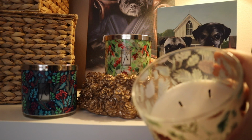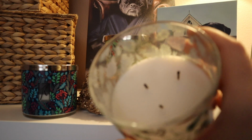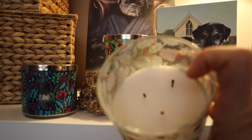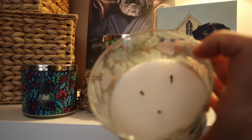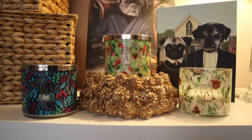I do trim just a little bit off the top. If you see that little nub at the very top, I wish my camera would focus on this, but it's not going to. If you see just that little nub right there, I nip that off with cuticle scissors, and that's all that I do. Let me tell you how long I burn these. I burn these 5 hours, no problem at all. Absolutely no issues. They are so clean burning, and there is no sooting. There's nothing that I can complain about in terms of this formula.